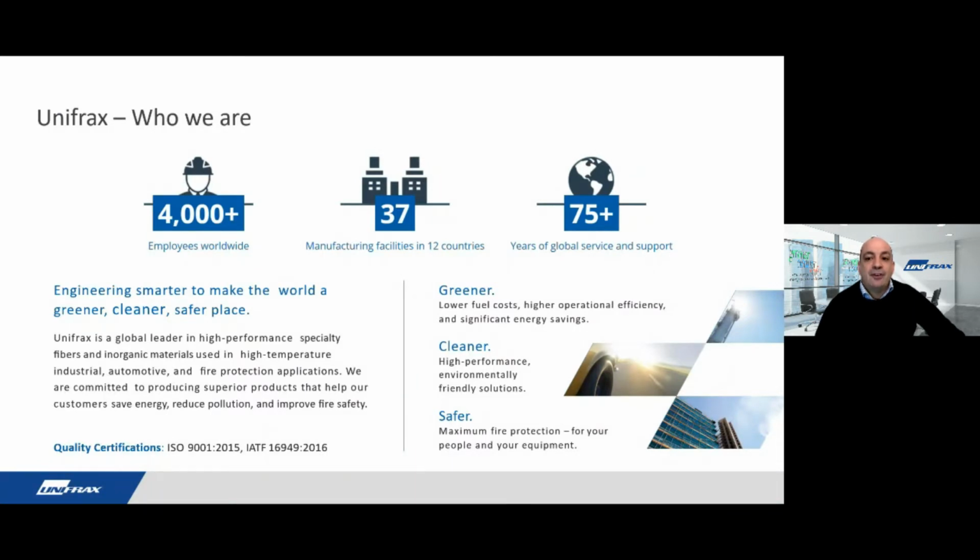We'll be introducing the FyreWrap system and covering the features and benefits of this with you. But before that, for those of you who have been in contact with Unifrax for the first time, I would like to share some information about Unifrax.